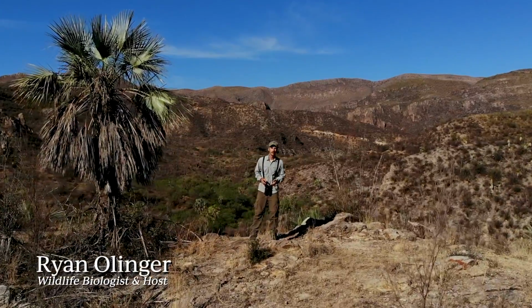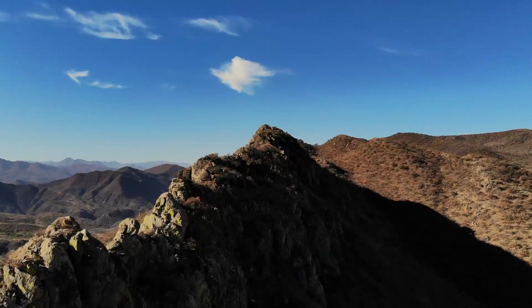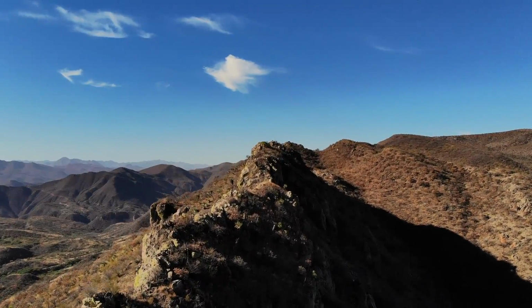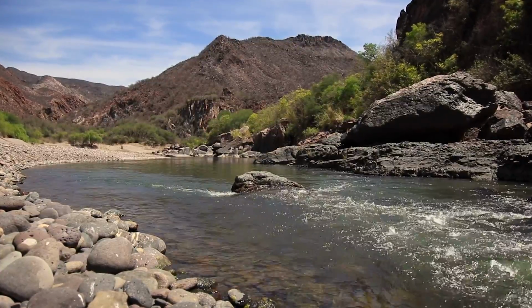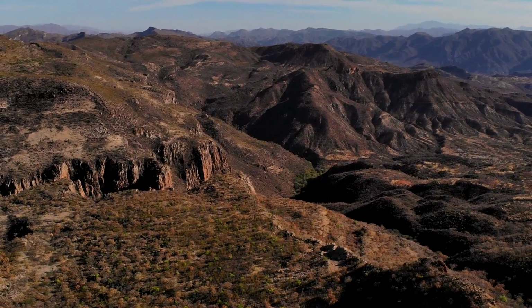Over the last 4 weeks, we have been driving over steep mountainous terrain and hiking through the canyons and washes of the Western Sierra Madre Mountains in northern Mexico. From high and dry desert vistas to rapidly moving rivers, this reserve spans over 55,000 acres.